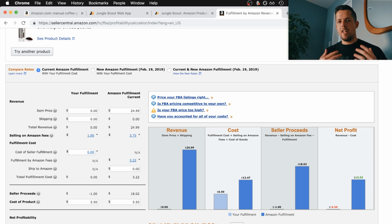And that's not just to be greedy. That's because you need money to invest in advertising. So that number is going to go down. And you need that money to help your cash flow situation. So you need to be profitable so that you can invest in more products, buy more inventory, all of that.